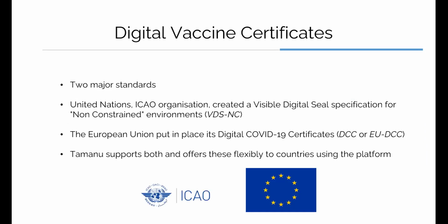Global and interregional agencies have developed two major standards for this purpose. The United Nations, by its ICAO organization, has created a visible digital seal specification for non-constrained environments, which is modeled on the existing e-passport infrastructure. Concurrently, the European Union has put in place its digital COVID-19 certificates, also known as DCC or EU DCC. Tamanu can support both of these standards and offers these flexibly to countries using the platform. Nauru, for example, has chosen to use the VDS-NC standard.